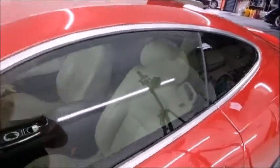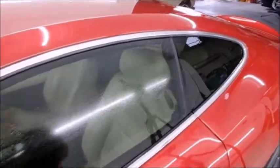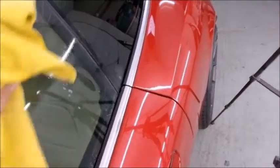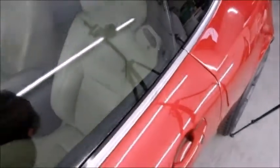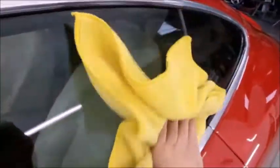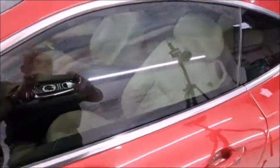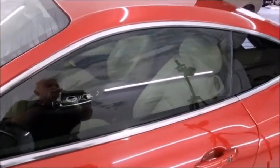Before I start polishing the paintwork, I'm going to start polishing the glass, and that will be ready at the end for the sealant. Now, I've clay barred the glass, but it hasn't removed all the etching. So I just wanted to see if I could capture the marks that are still left. I don't know if you could see that very clearly, but there's obviously marks still in the glass. So in a second or two, I'm going to polish the glass. So if I just get ready, and then I'll be back.